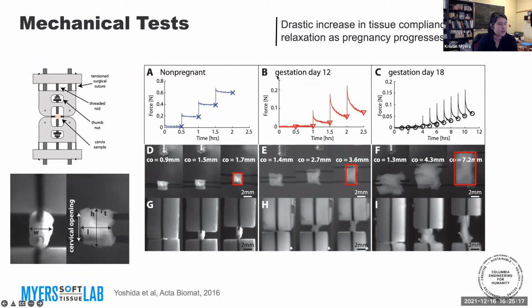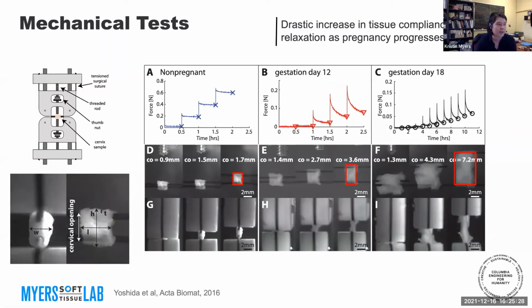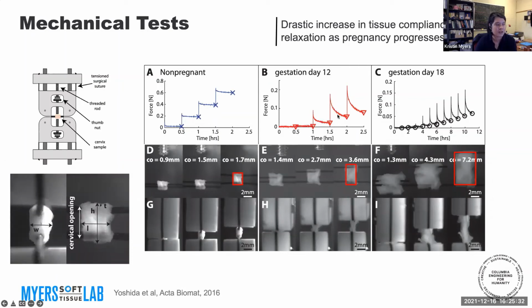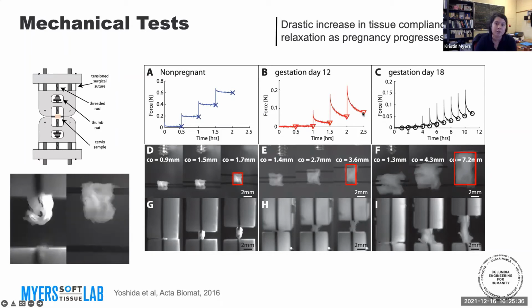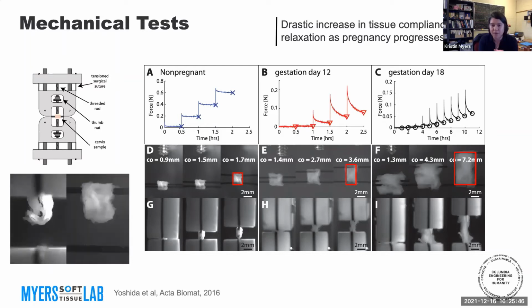Now, as the tissue grows and remodels, what you notice here is I'm able to extend it or stretch it to enormous amounts of stretch. It's very compliant. Its stiffness is dropping orders of magnitude. And with this deformation, you could see that the tissue now is accommodating much more stress relaxation. We believe and hypothesize that this viscoelasticity or stress relaxation is a protective mechanism of the cervix.